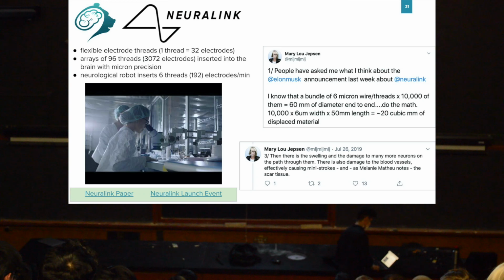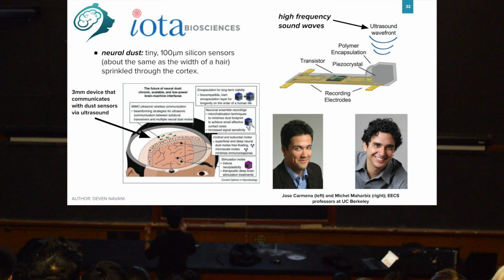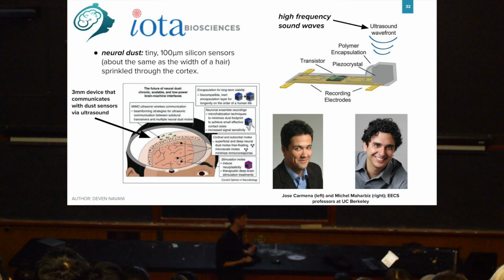This is the last one. Iota Biosciences, started from Berkeley, by Jose Carmena and Michel Maharbiz on the bottom right. They're professors at Berkeley. Their big contribution was neural dust. So 100 micrometer silicon sensors about the width of a hair. And they're sprinkled throughout the cortex. And then you have another small device that was 3 millimeters. It sits right beneath the skull. And that device communicates with all these dust particles in ultrasound. Ultrasound is just high frequency sound that humans can't hear, but machines can. Obviously, you don't want sounds coming out of your brain, so that's why it's an ultrasound.